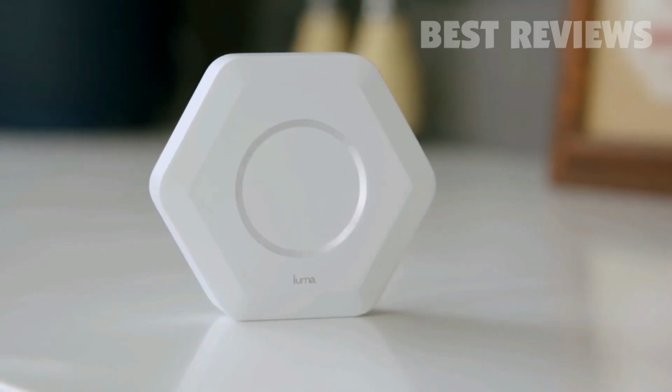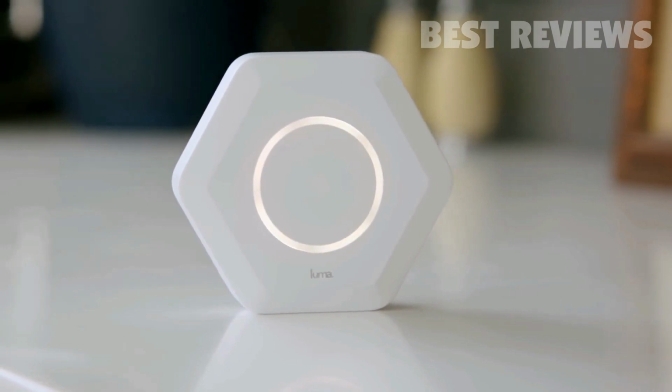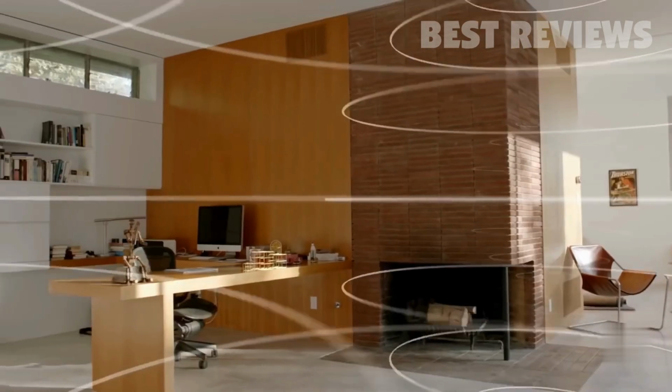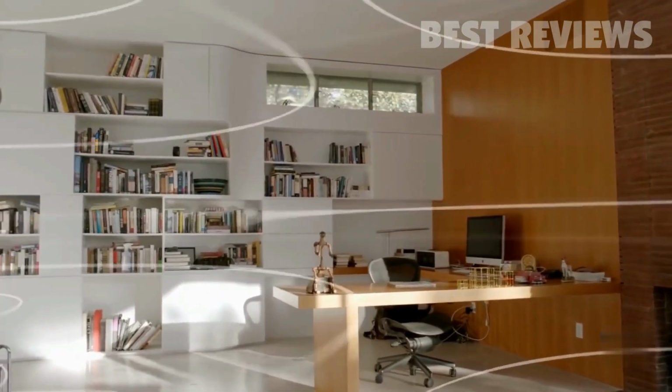Enter Luma, an intelligent Wi-Fi system that actually delivers on the promise of fast, reliable internet. It surrounds you with Wi-Fi using technology that was previously only available to large companies. You put one here, another one there. Immediately, you're up and running. We call it surround Wi-Fi.